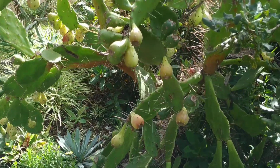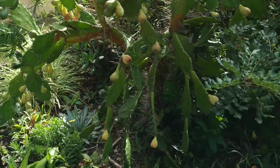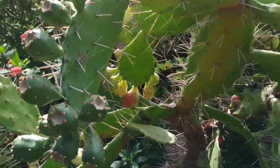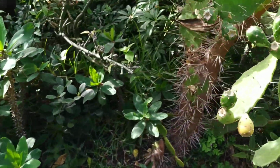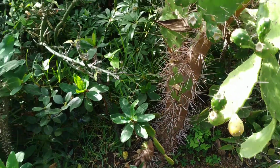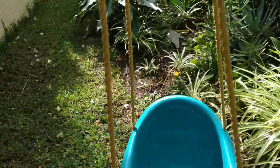Well, this is an Opuntia species which I'm seeing everywhere around here, and I still have not figured out which one it is. But look at those spines. They are impressive. They are over 10 centimeters long. Wow. Yeah, here is a bougainvillea.